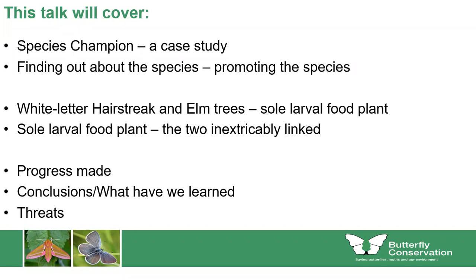It will be about the white letter hairstreak, of course, and it's also about elm trees, because the two are inextricably linked together. Elm is the sole larval food plant for the white letter, and without that particular habitat, you simply don't have the butterfly. So I'm going to talk about the progress that we've made over the last few years, the conclusions, what we've learned, and also what the current threats for the species are.